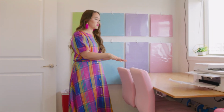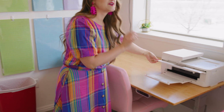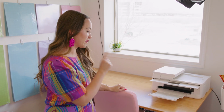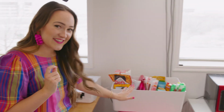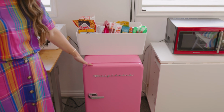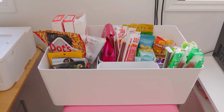Over here we have some employees that work here, and our printer. This is my Canon printer that you hear me talk about all the time. Best printer ever, and I have been through a lot of printers. This one's my favorite. We always keep snacks and drinks because I am a big snacker. Pink fridge. How could I not get a pink fridge, guys? So lots of snacks and then all of my drinks.